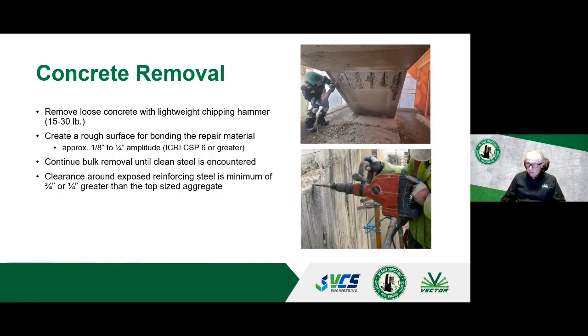So now you've marked out your areas, done the edge cutting and conditioning. Now you move into the concrete removal. You can remove loose concrete with lightweight chipping hammers, creating a rough surface depending on what you want to get to. You can continue with bulk removal until clean steel is encountered, and then provide clearance around the exposed rebar, a minimum of 3/4 inch or greater, or 1/4 inch greater than the top size aggregate. Again, all in the guideline.